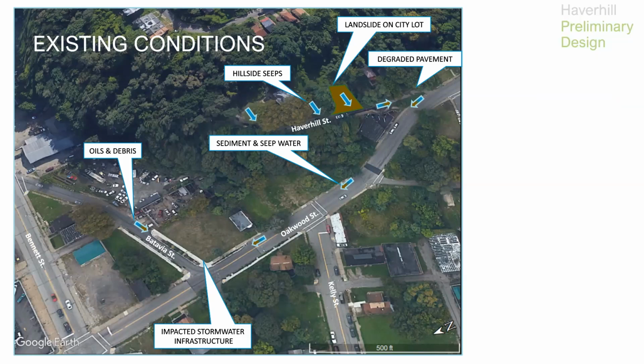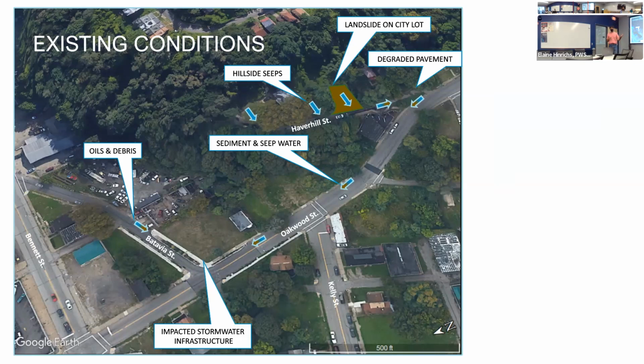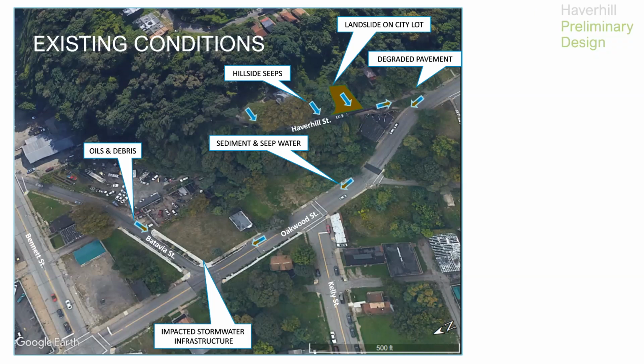Will they reinforce Sanger also? Because that's above. That's the street above Haverhill. So in our investigation of the seep and soil conditions, we did not identify any contributions coming from above. And certainly if folks have observed flow coming from above, we would certainly like to know. Yeah, because that'll shift it. Because if it's doing like that, that's when the earth's moving, that up top's going to move also.